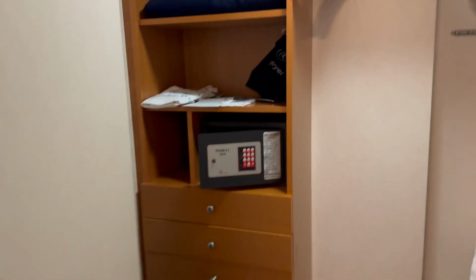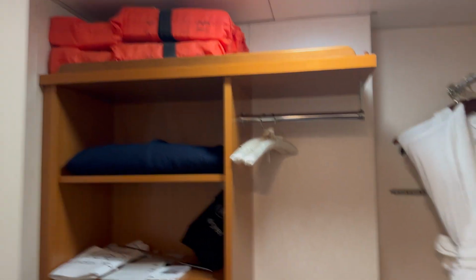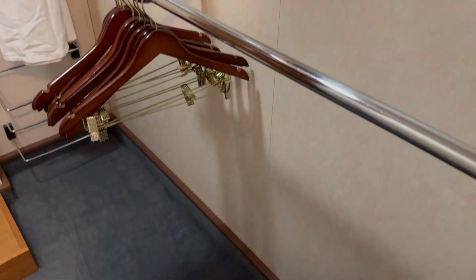It also comes with a large walk-in closet with a safe. My wife and I found this had plenty of room. Your life jackets were in here, and plenty of hanging space and hangers. And I'm sure they would have brought you extra hangers had you asked.